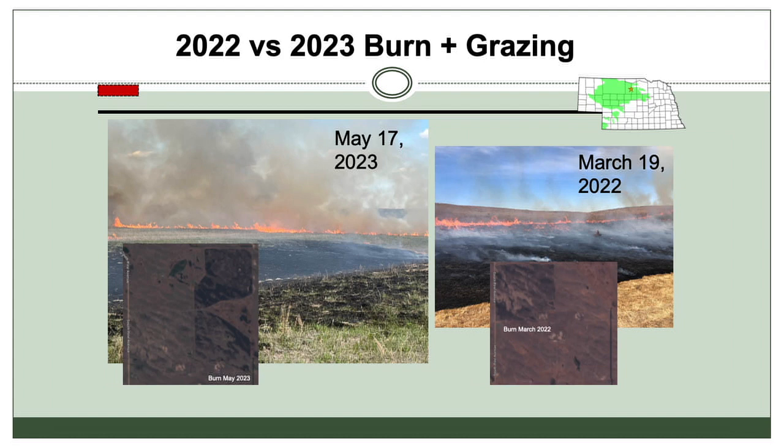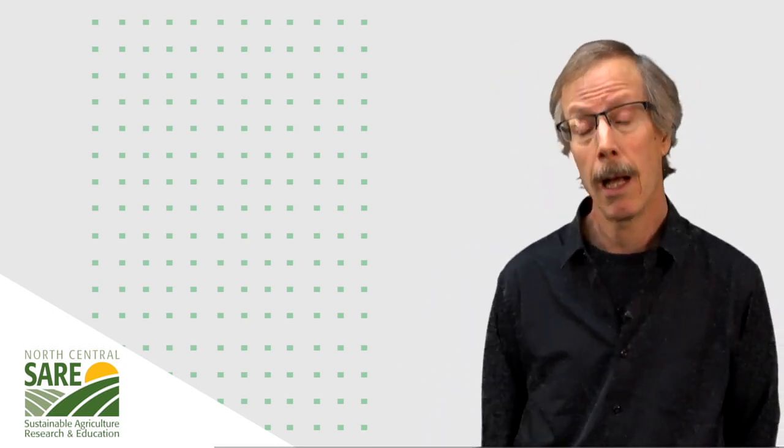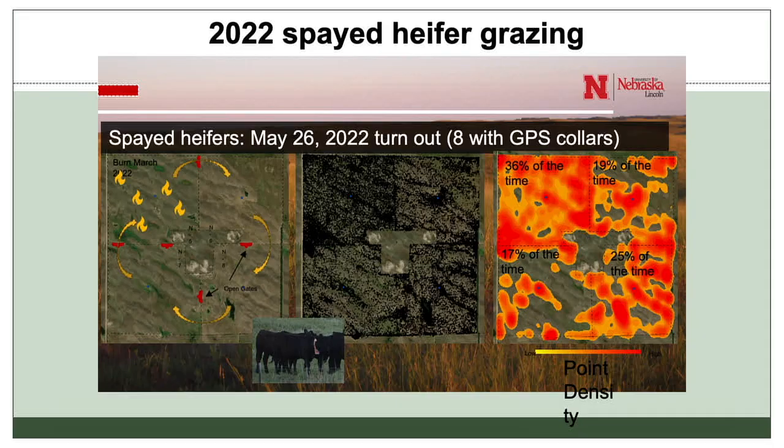We had burns in 2022 and 2023. Both years were drought years. We were happy to be able to have small windows to get fire in. We were able to put fire on the ground successfully. What we learned, amongst many other things, and it's an ongoing process, is that we are able to burn safely in the Sandhills. The cattle, I will emphasize cattle results here, cattle actually selected the burned paddock more than the unburned paddocks.